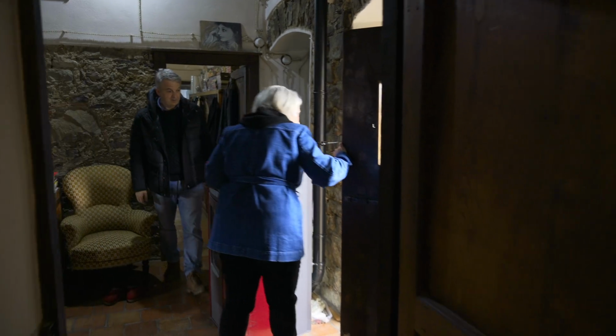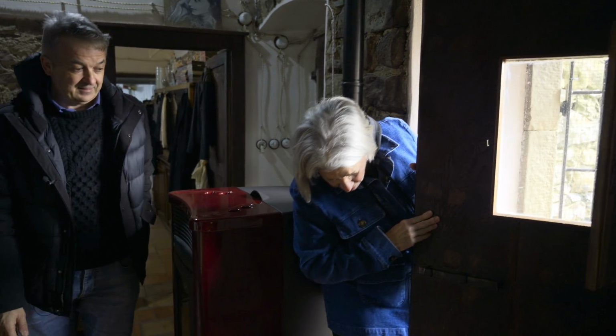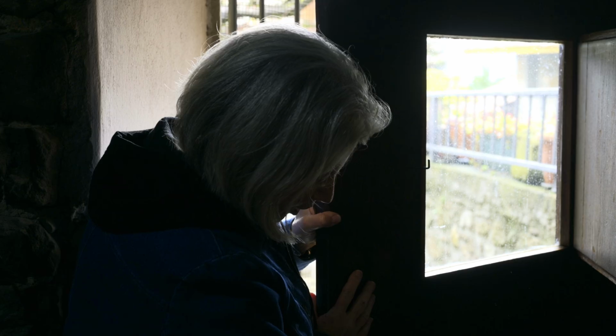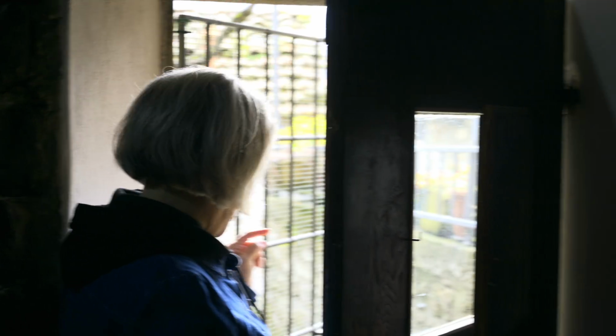Gosh, this is fabulous. Oh, and then we have this little, the door's a little, what's with the door? Tappeto. Okay. Oh, tappeto. Oh, okay. Come on, Federico. Use your core. Bravo. Use his core. But it still won't open.